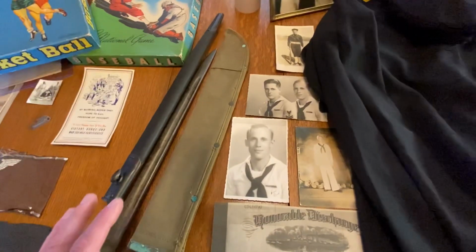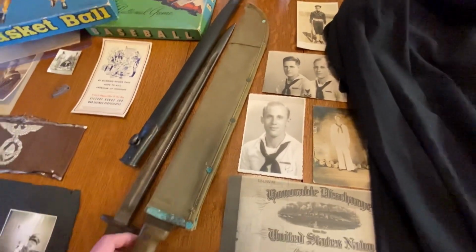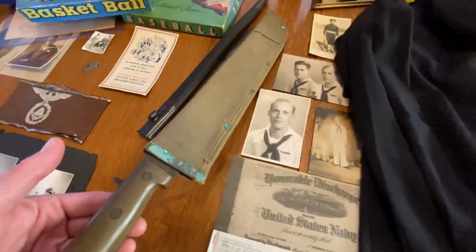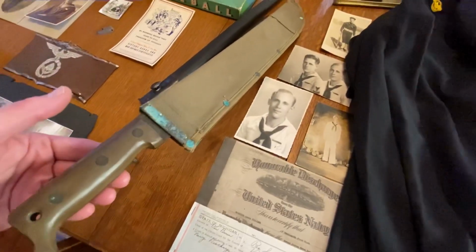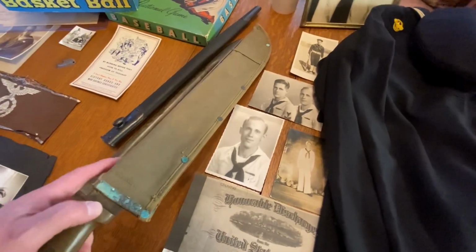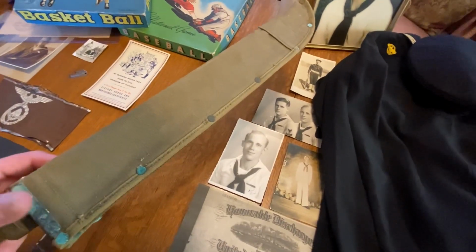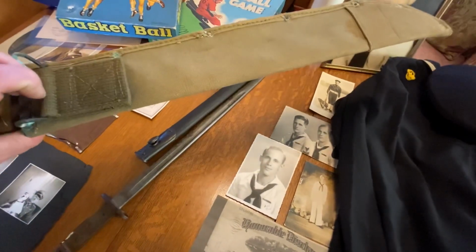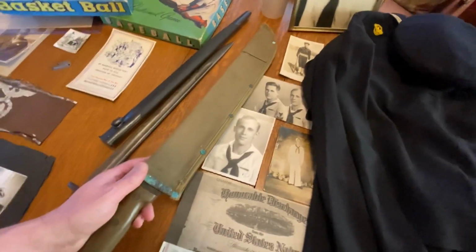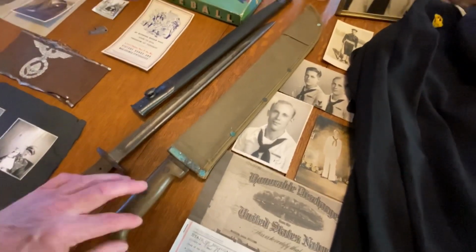Now, as far as blades and such, he had these two items. First of all, we just have a nice World War II machete. This is exactly like the one that I showed in a previous video that is part of a grouping that I own. So now I have two of them. It's got a True Temper blade, 1945 dated. There is no date on the scabbard, unfortunately, but still just a nice, honest World War II machete with the green handle, OD green.